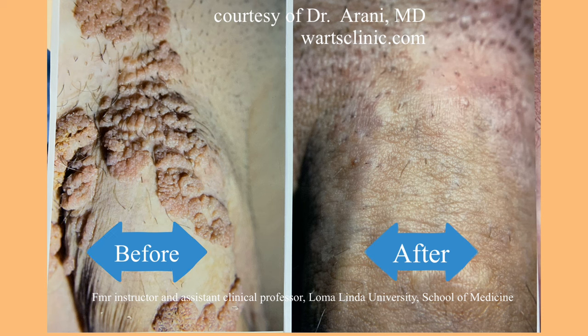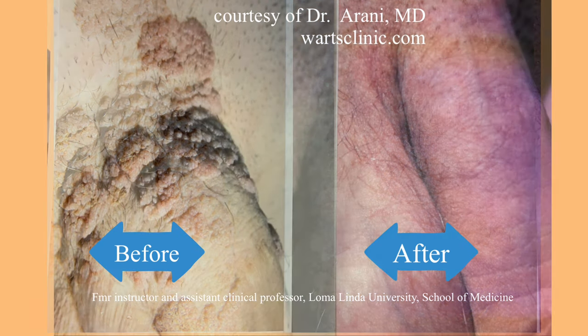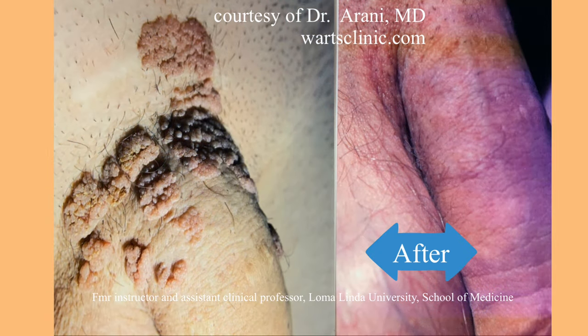This is another set of photos of the same patient with a different angle view. The color is a little different because of lighting. The before photo was taken in the operation room and the after photo was taken in the exam room with different lighting.